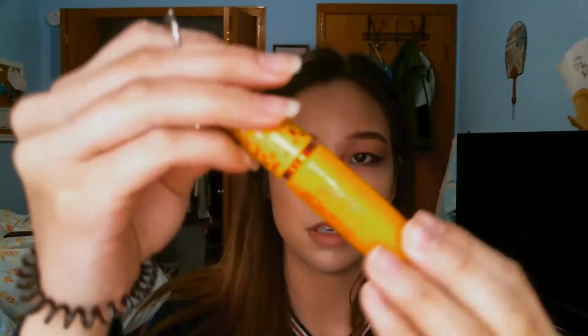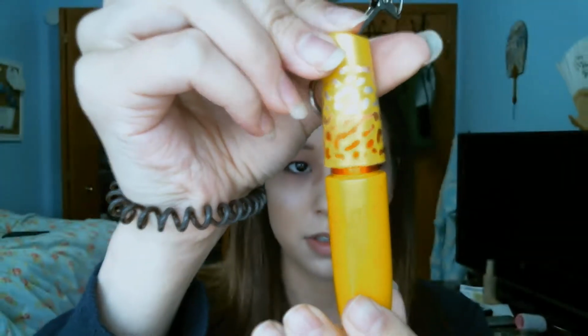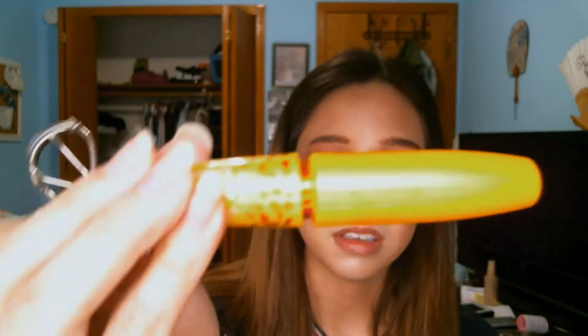And then I'm gonna do mascara. So I've got this Maybelline Colossal Volume Express. This is the cat eye one, I think. It's sort of got a leopardy print on it. So I'm gonna first curl my eyelashes.